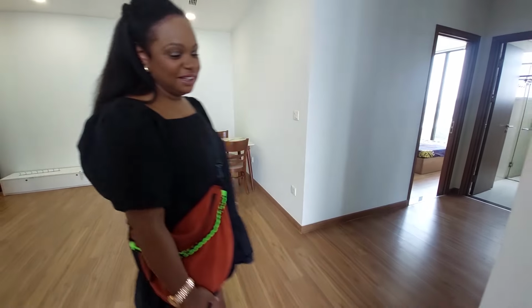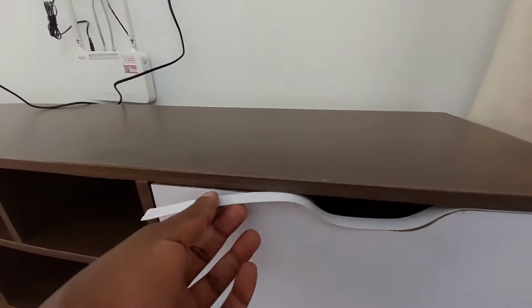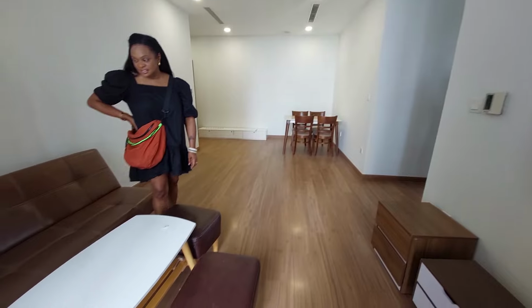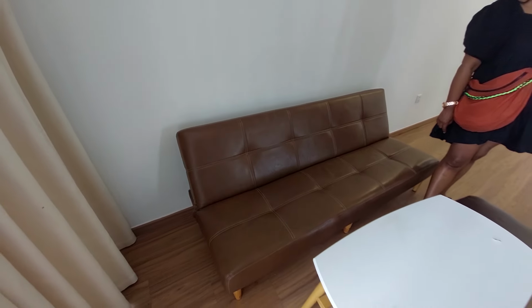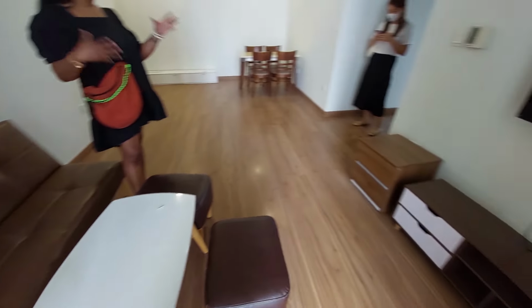A lot of what I can see is starting to fall apart. This is a very cheap IKEA-style sofa, and it's not going to be comfortable. This sofa is basically a $150 sofa. So pretty much no investment has been done here. Just an empty space.